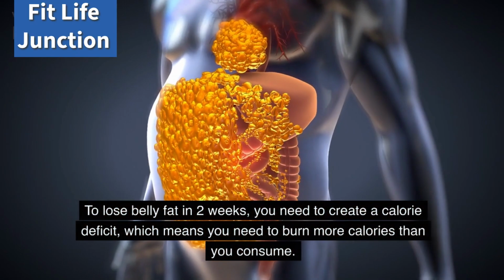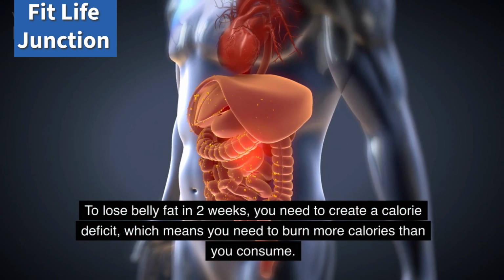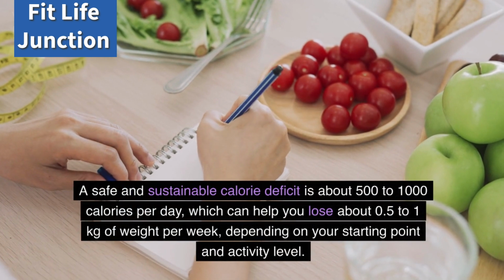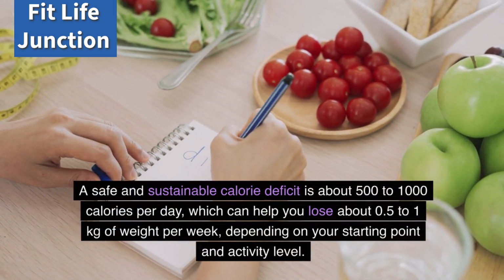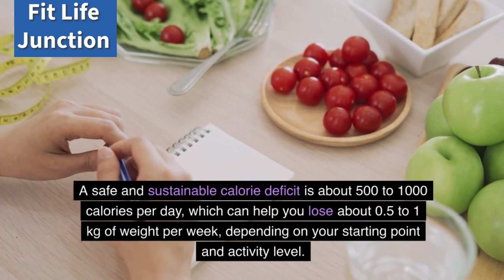To lose belly fat in 2 weeks, you need to create a calorie deficit, which means you need to burn more calories than you consume. A safe and sustainable calorie deficit is about 500 to 1000 calories per day, which can help you lose about 0.5 to 1 kilogram of weight per week, depending on your starting point and activity level.